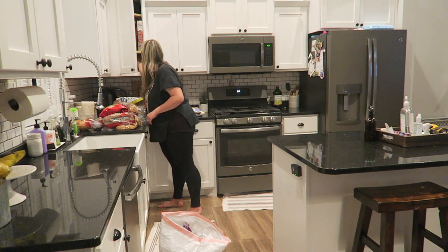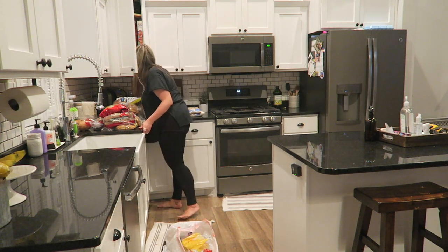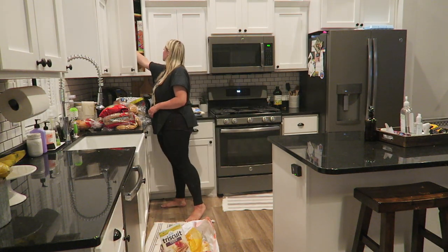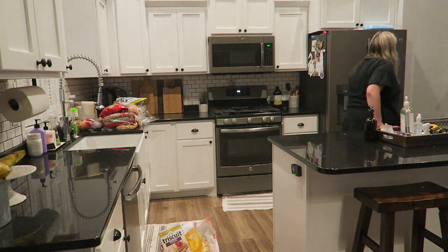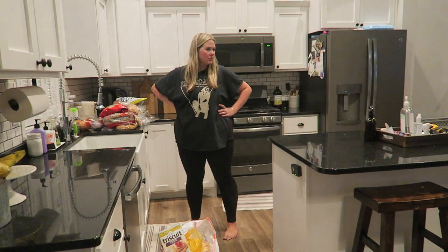So here I'm just packing up groceries for the lake. My mom brought a ton of groceries for us and the kids. The bread is purely for the kids. They go through so much bread. We're gonna do French toast. They have toast every morning, English muffins for breakfast sandwiches.